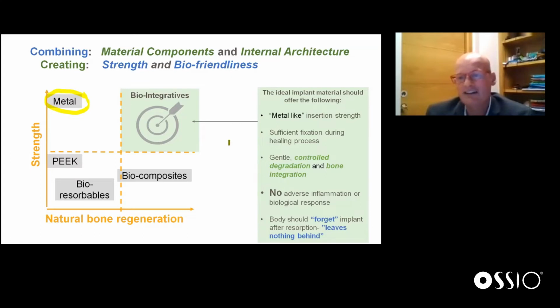And so this ideal implant really offers the following in this right-hand graph here: metal-like insertion, and it really does feel very good in your hand, tactile sensation, the feel of it, the insertion type feel. It offers sufficient strength for fixation during the healing process. It allows this controlled degradation and integration. This is the perfect harmony, the perfect marriage between the implant and the bone.